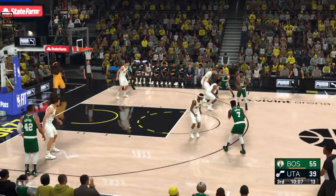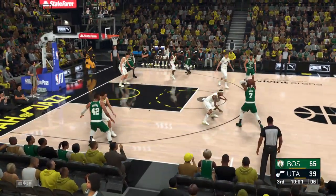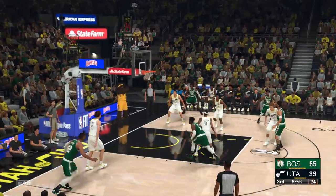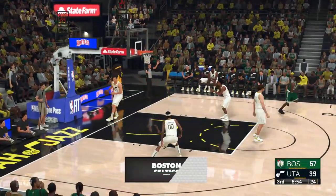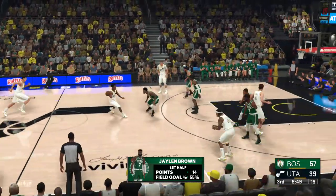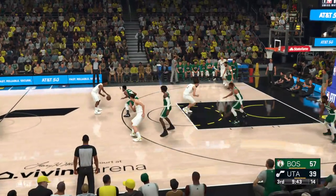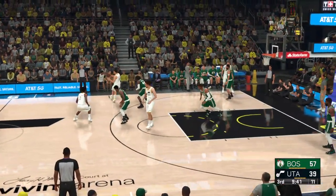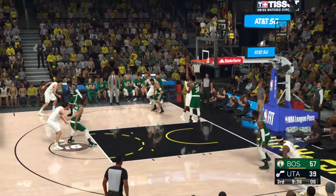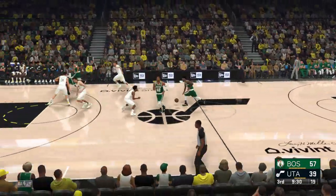Smart against Sexton. Smart kicks to Brown. 13 feet away. And another basket for Boston. I love seeing Brown get it done inside. He's more than just a jump shooter. Clarkson outside. Smart against Sexton. To the inside. Good work defensively by Smart. Boston leading by 18.